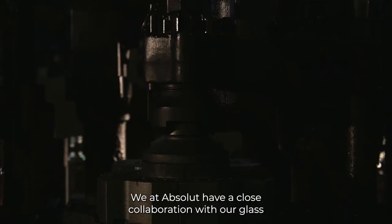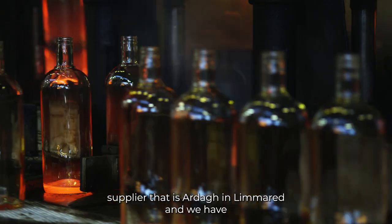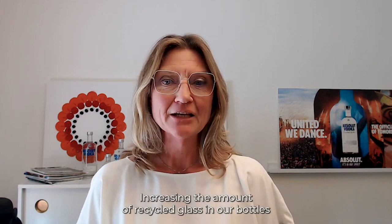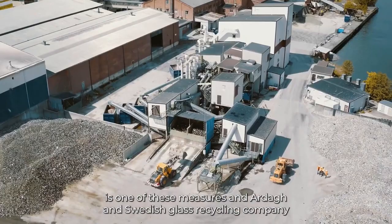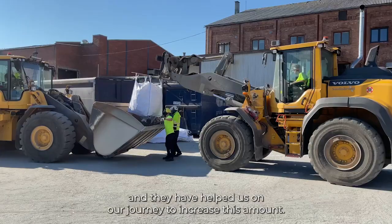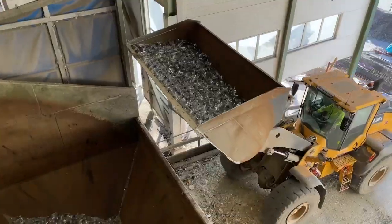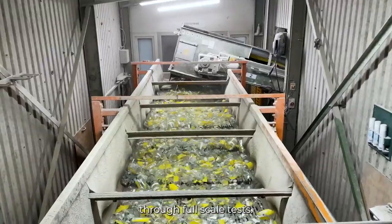We at Absolut have a close collaboration with our glass supplier, that is Arda in Limmared, and we have continuously challenged each other to reduce our environmental impact. Increasing the amount of recycled glass in our bottles is one of these measures. And Arda and Swedish Glass Recycling Company are close partners, and they have helped us on our journey to increase this amount. They have also helped to ensure that our glass packaging, including decor and labels, are recyclable through full-scale tests.